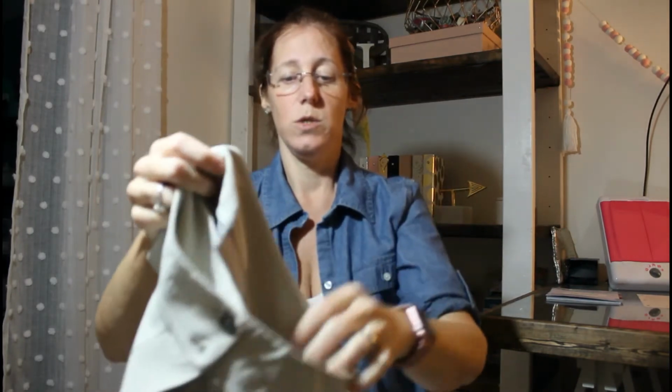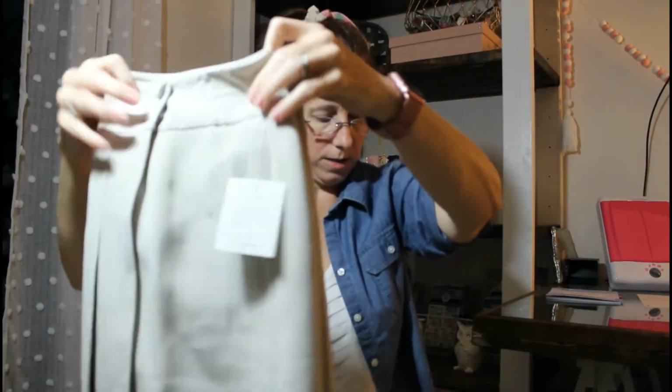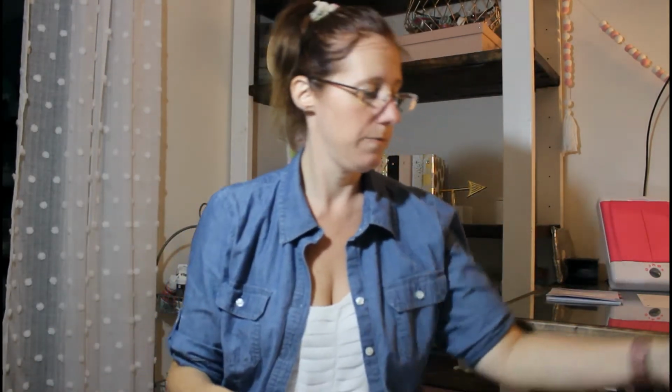This is a size 12. So the label has this detail in the front that you can see. And I'm going to list this for $14.